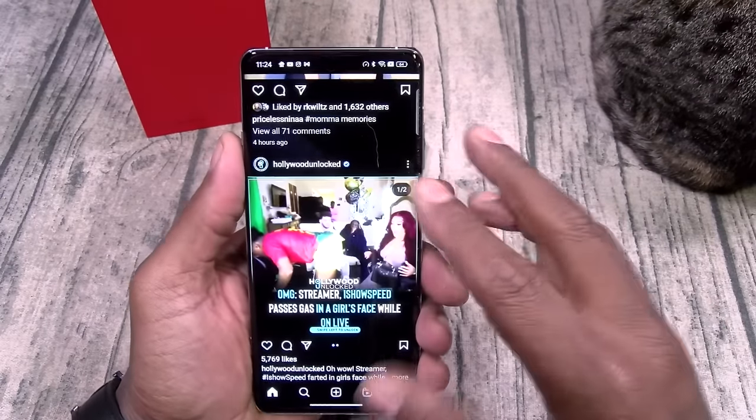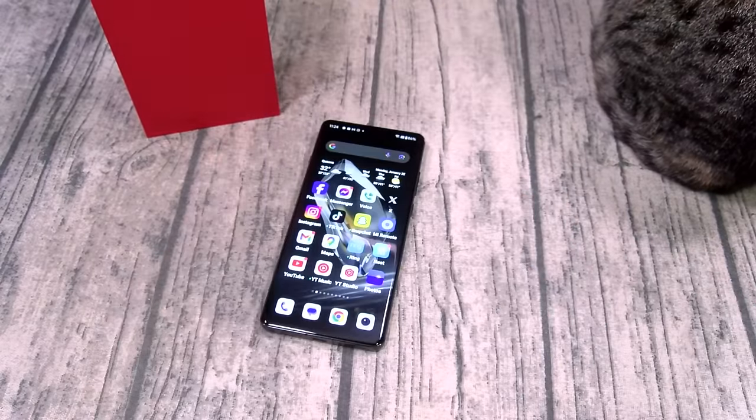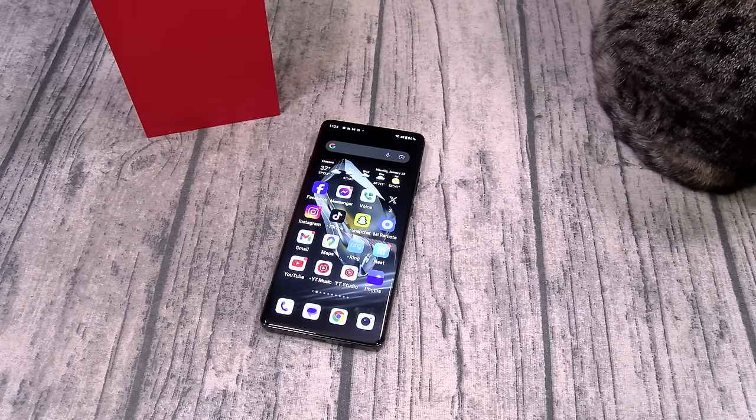Let's see if we can split screen multitask on the Oppo. Nope, not on the Oppo either. Okay, now let's see real quick. Let's take it over to, you said, this is the kind of stuff you got to check. Yeah? This is the kind of stuff you got to check.